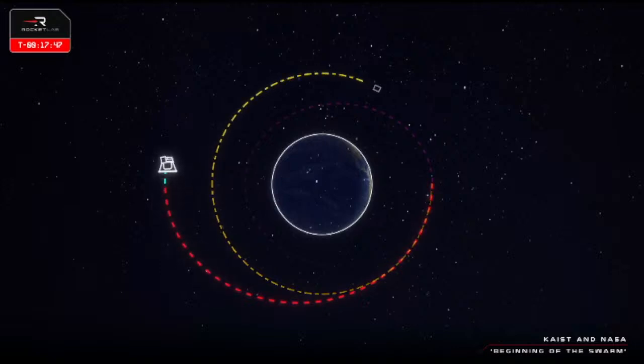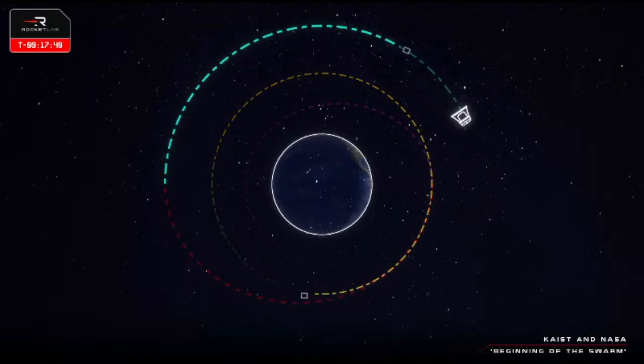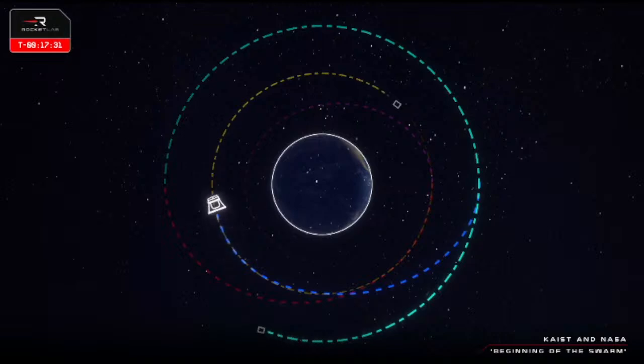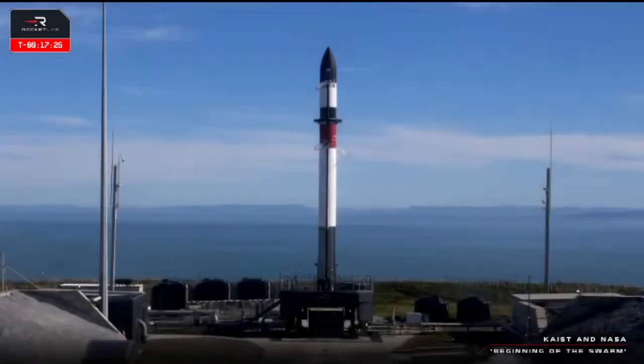So, the stage will need to light its engine again for a 3rd time to circularise at 1,000 kilometres ahead of deploying NASA's Advanced Composite Solar Sail System payload. Once that's done, the ride's not over. The kick stage will ignite its Curie engine again for a 4th and final time to perform an orbit lowering manoeuvre and bring the kick stage closer to Earth.